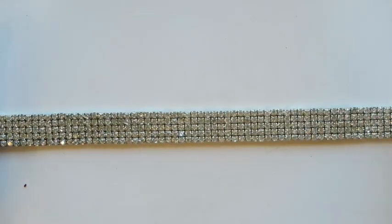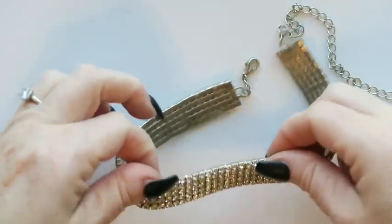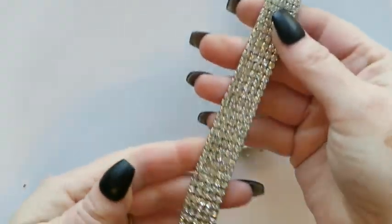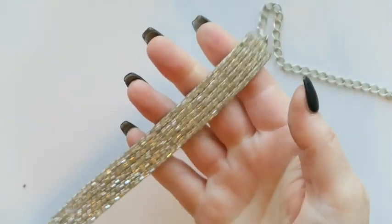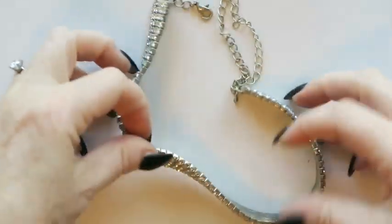Next up is this rhinestone necklace. It looks like it's going to be a choker style. Really pretty. It isn't missing any stones and it's in really, really nice shape. So this is definitely something I know will sell.